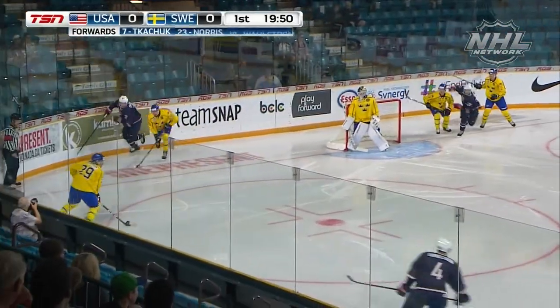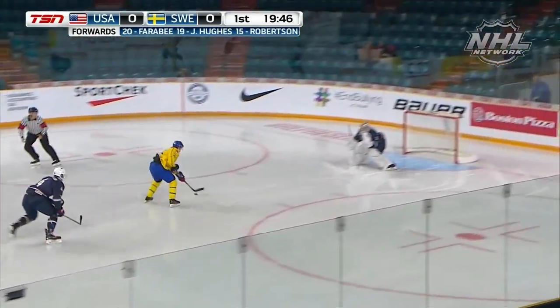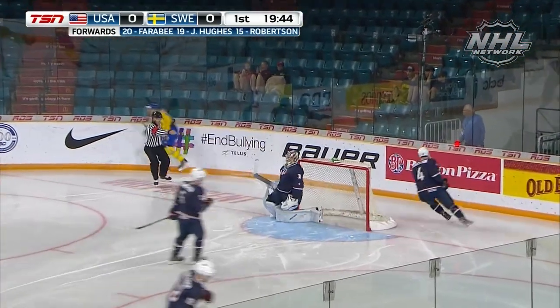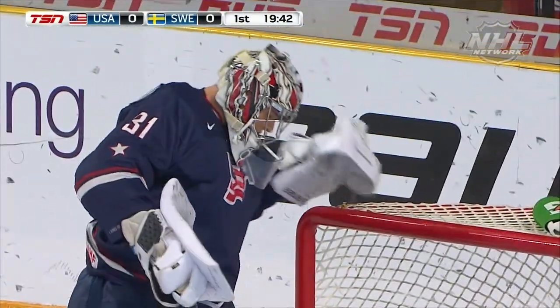Mikey Anderson, a returning defenseman for the U.S., pokes it in. And a lead pass right away finds the stick of Rickard Hug. Hug in alone, shoot, scores! And Hug, 16 seconds into the game, gives Sweden a 1-0 lead.